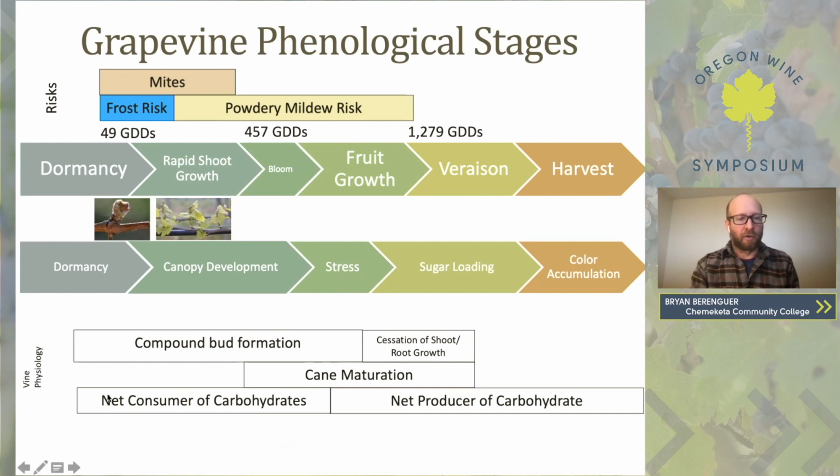And here we are, a net consumer of carbohydrates, basically from dormancy up until bloom, and then we become a net producer of carbohydrates afterwards. Interesting thing here, at this time, also just around bloom, we reach peak leaf nitrogen, right? So this is basically when the plant is going to have its most amount of nitrogen, basically coming from its reserves, right? And then up into bloom, we start to deplete our reserves, and our leaf nitrogen is actually going to decrease. And just around fruit set as well, we're going to reach our peak leaf area.